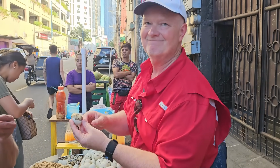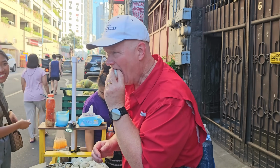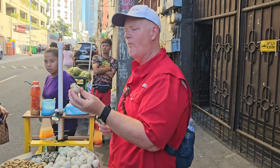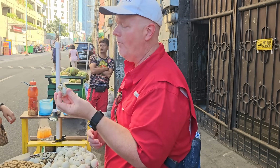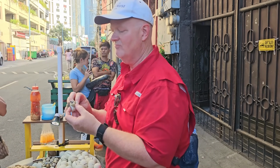And then after I tried it, I think it inspired a couple more people from our tour to give it a try. There was one other individual on our tour that ate a whole one like I did. It was one of those things. I'm glad I tried it. I'm not going to run back to Manila and say, where's the balut vendor? I can't wait to go have it again. But it tasted like a hard-boiled egg and chicken soup.